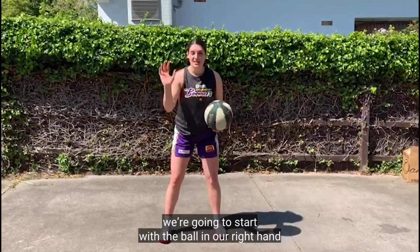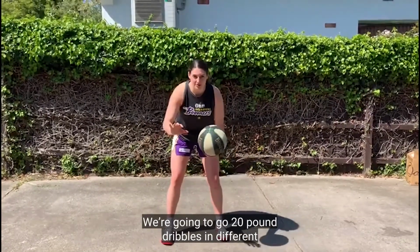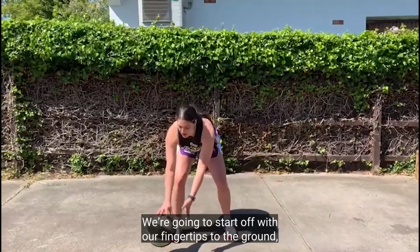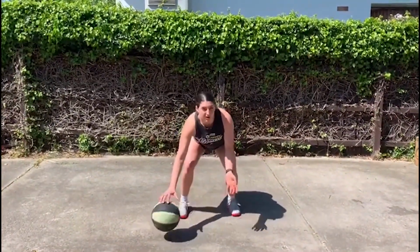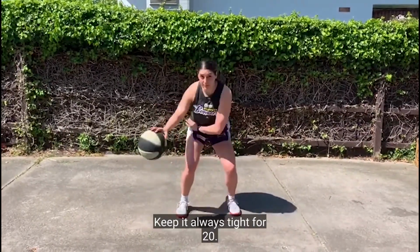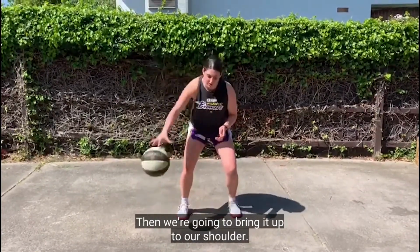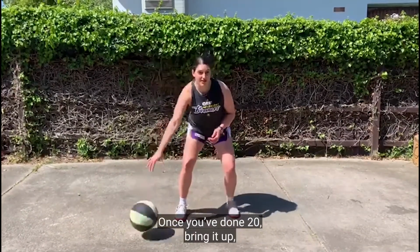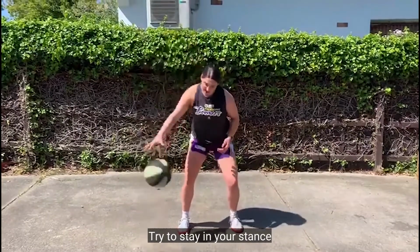To start, we're going to start with the ball in our right hand, and we're just going to warm up. We're going to go 20 pound dribbles in different variations. We're going to start off with our fingertips to the ground, nice and low, nice and quick, for 20. Once you've done 20, the next one I want you to bring up is a pound dribble. Keep it at waist height for 20, and we're going to bring it up to our shoulder. Really pound it down, use those muscles. Once you've done 20, bring it up over your head, try and stay in your stance.